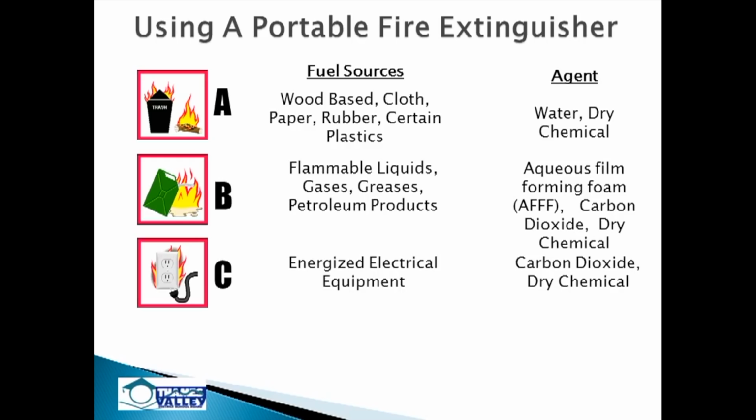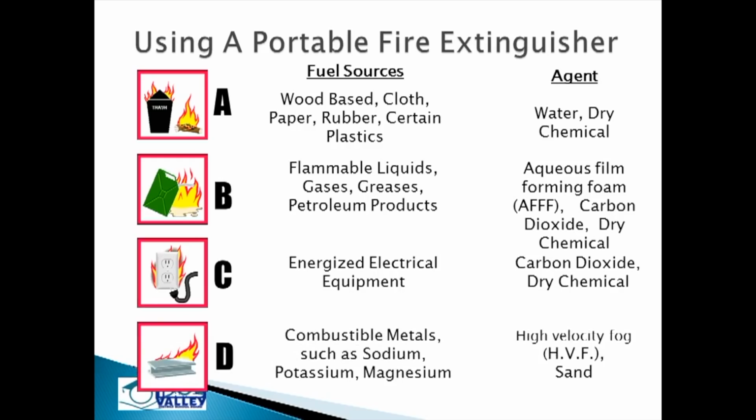Class D fires are characterized by the burning of combustible metals, such as sodium, potassium, and magnesium in their elemental form. If you are in a science classroom or laboratory and you have sodium, potassium, and magnesium in its elemental form, please ensure you have a bucket of sand available to extinguish the fire.